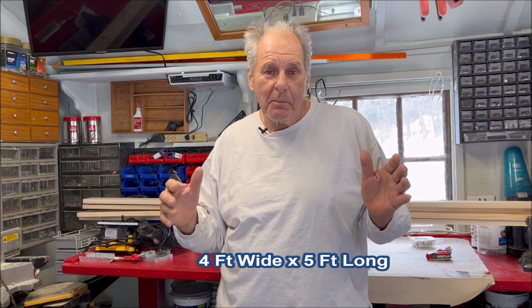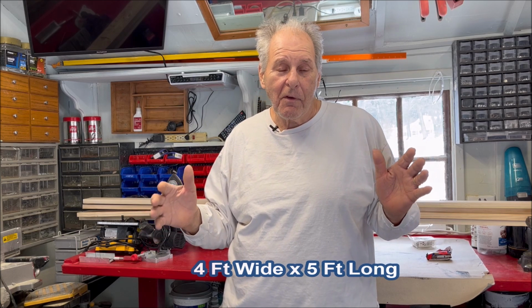Now, this table is big. Essentially, it's 4 feet by 5 feet. It's the biggest Lazy Susan table I've ever made before. And one of the problems is, once I build it in this workshop, which is relatively small, am I going to be able to get it out the door? So I'm going to be building the legs first, and then frankly the rest of it I'm going to be building at my neighbor's garage because I won't be able to get it out this door.